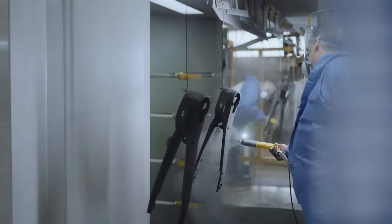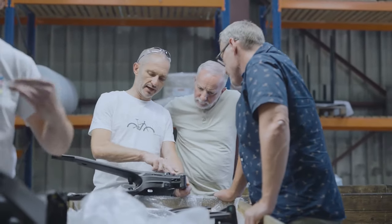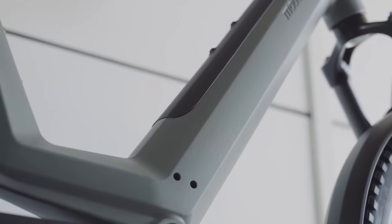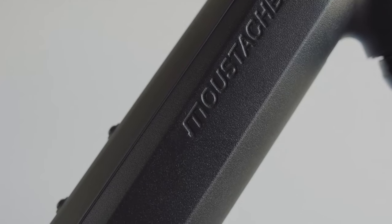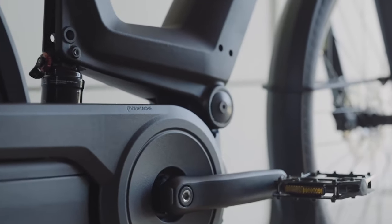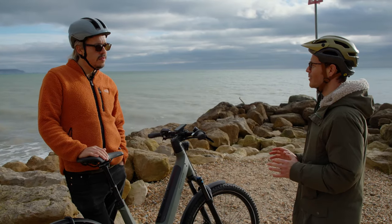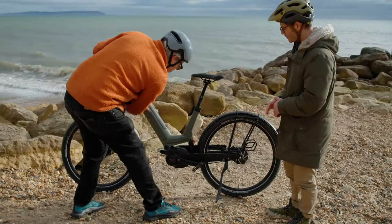It's obviously a more expensive way of producing at the moment, rather than welding and tubing. Yes, it is more expensive, but at the end the bike looks very simple, with simple, very clean lines. But it's not that easy to make it simple. So it's literally one part, two parts, that's it.